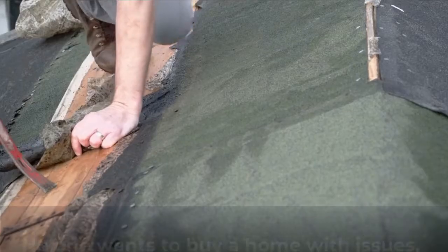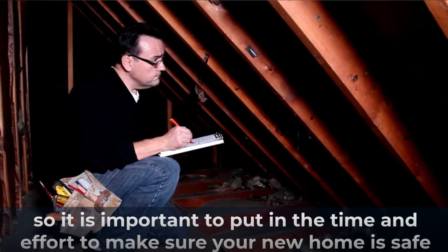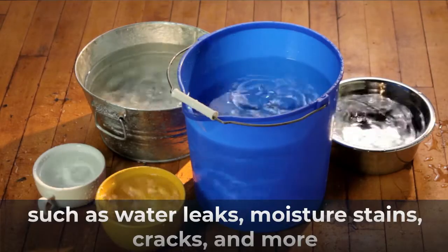Safety. No one wants to buy a home with issues, so it is important to put in the time and effort to make sure your new home is safe. While previewing property, look for issues that could come up during the inspection, such as water leaks, moisture stains, cracks, and more.